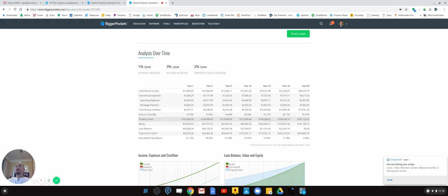So you may want to will this property to your heirs. You may want to sell it off and use it as money to live off of when you retire, or you may just want to keep it and live off of the cash flow that you have. Assuming that your mortgage is paid off, your cash flow will be very high and very secure for that matter.